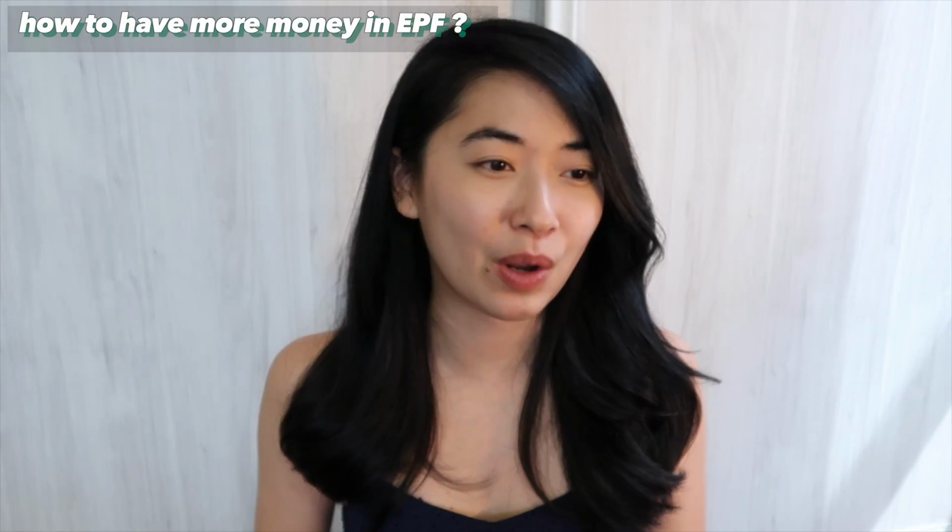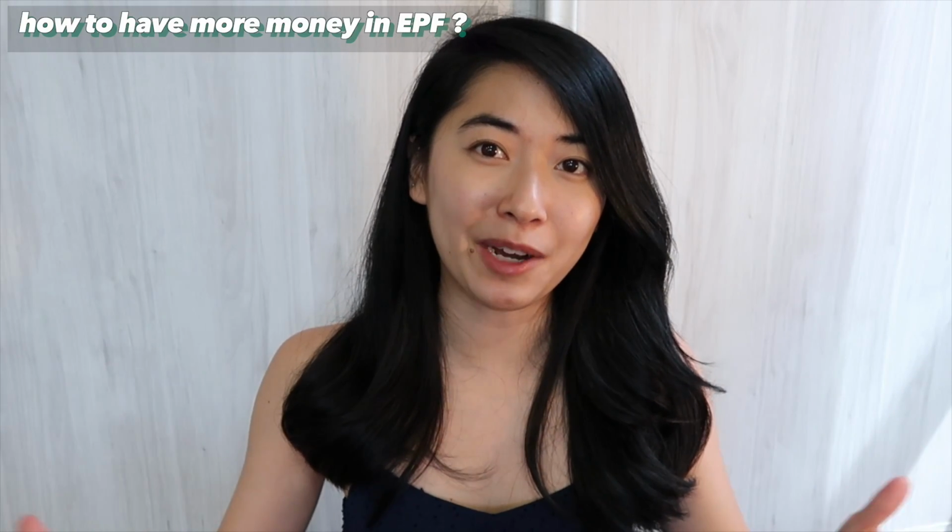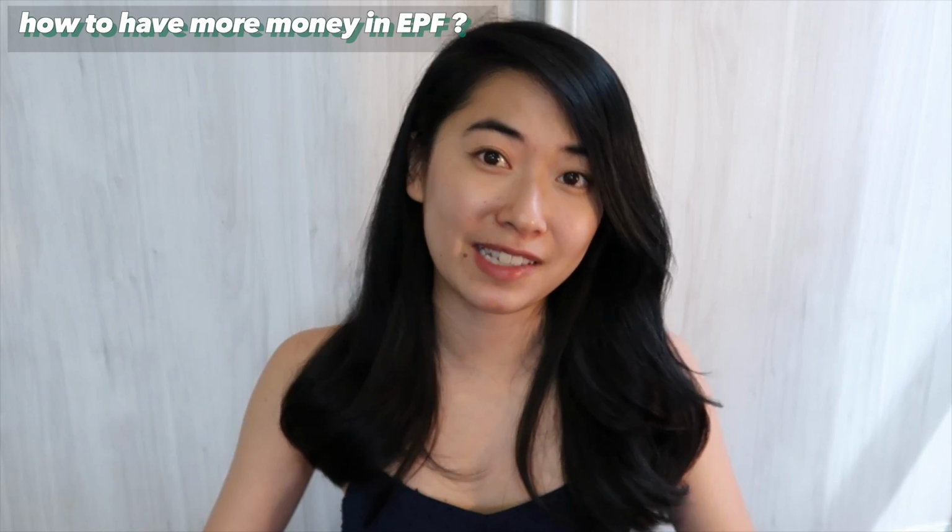So is relying on our EPF money alone sufficient for us to retire? In my perspective, I don't think so. That's why I take it upon myself to invest my money, whether through my individual stock portfolio, a robo-advisory platform, or PRS. So today we're going to look at what we can actually do with our EPF funds and whether we can build that up within our EPF itself.